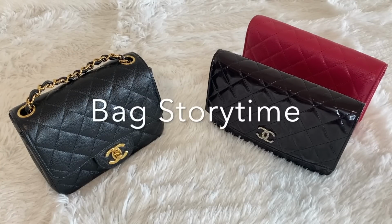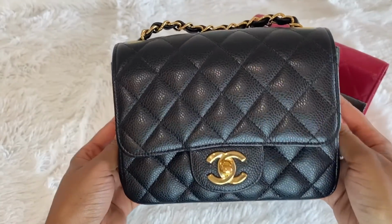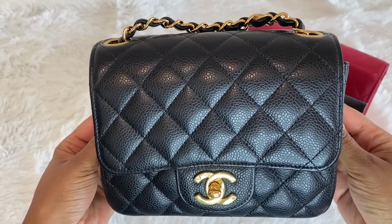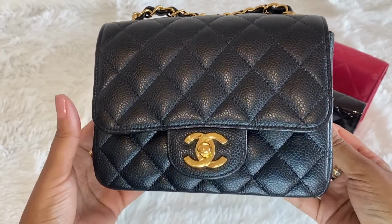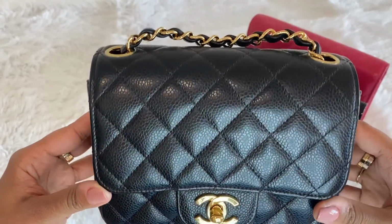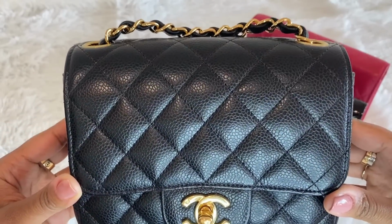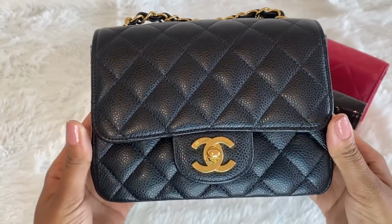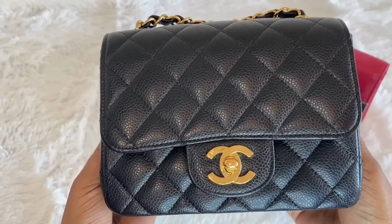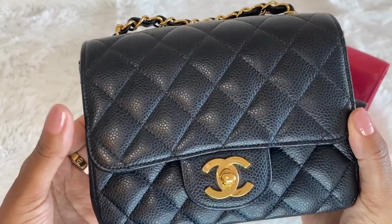So let's dive into a little background about these bags. I purchased this mini square flap in 2018 on Fashionphile for $2,800 USD. And at that time, it really was the best option for me because I wanted the gold-plated hardware and the caviar leather because I felt it was more durable. So in order to find this combo at a reasonable price, I knew that I had to scour the secondhand market. Looking back, of course, I do think that the thrill of the hunt was the real fun part, but I am so happy to have her in my collection.